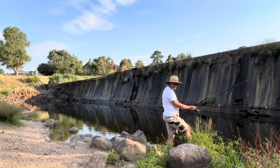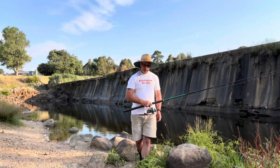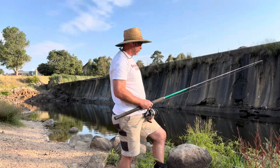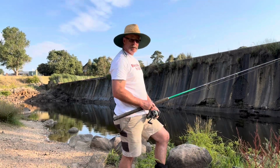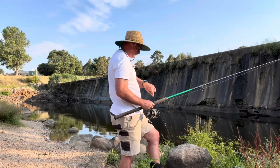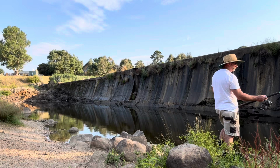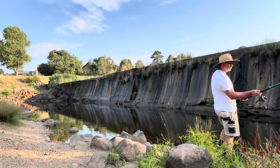Alright, I've cast it a few times and it hasn't got much, so I'm just going to give it a rest for a couple of minutes. I'll cast here a few more times and see how it goes. If I don't get anything, then I'll move on down the river a bit to somewhere that's a bit deeper. But I'm told people get a bit of success here, so we'll see. Give it a little while. I'll cast it back in again. We'll give it about 5 more goes. We'll see how we go.